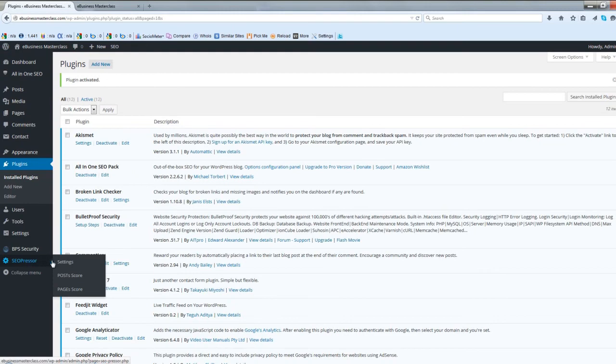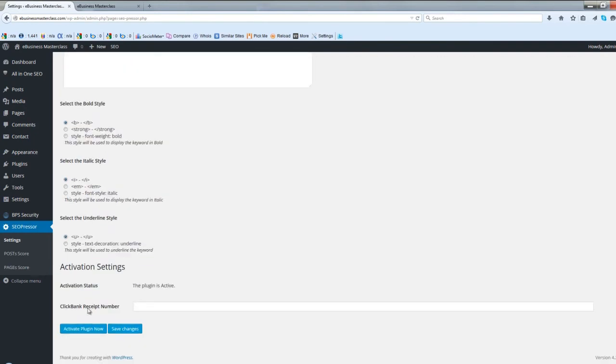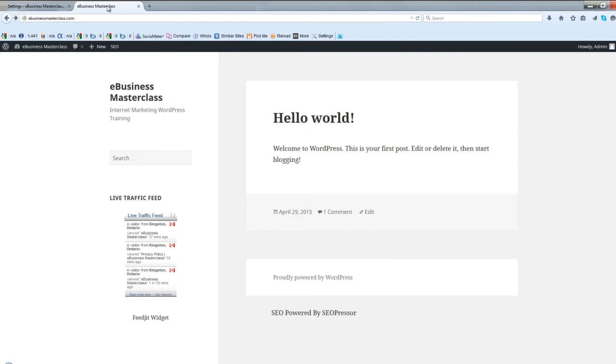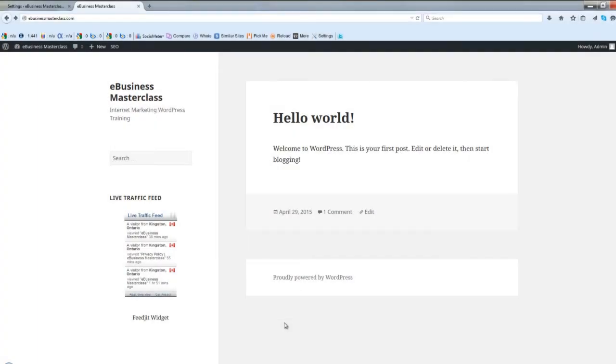So click here, click Settings, uncheck this, scroll down, and Save Changes. Now when we go back to our website and refresh, you're going to notice this disappear right here. There we are, and that is the SEO Presser plugin.